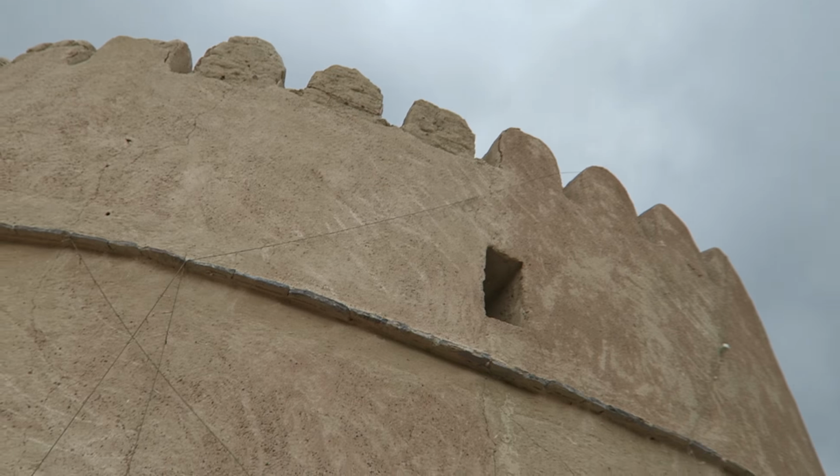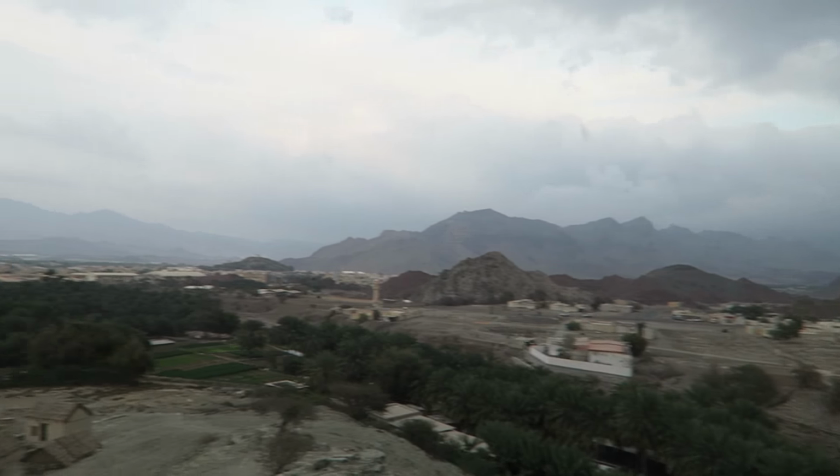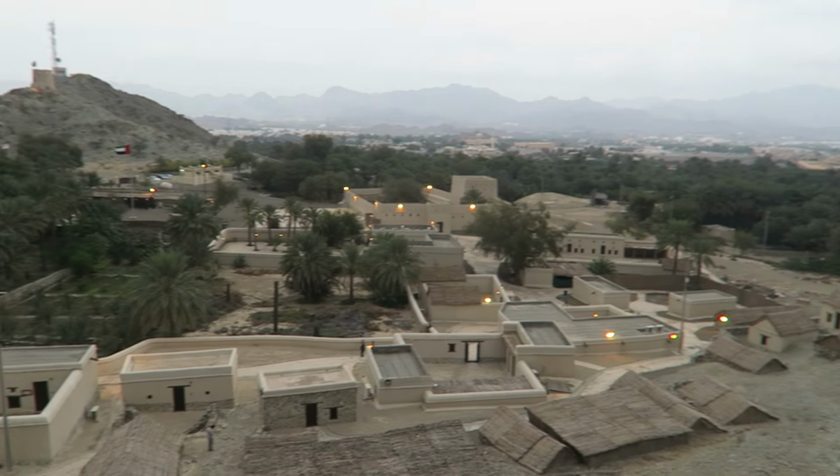Wow, I made it on top. It's closed, yeah. You can climb up, but no, I'm not going to do that. Look, you can see the whole Ajman. This is the Ajman area. Calming down. I'm going to leave the toilets. Perfect.